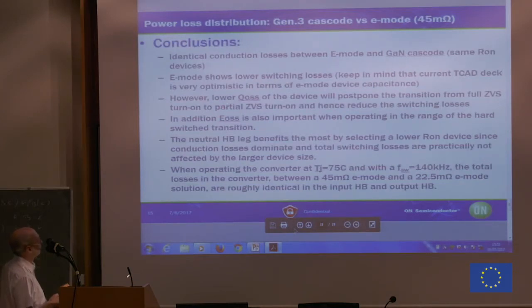Also, they have some advantages on the QOSS. I don't remember the exact name. Output charges. Okay. Also, energy of output is important when operating in the range of hard switching transition. So finally, we saw that for the line input and the line output, the E-mode is a little bit better than the cascode mode.